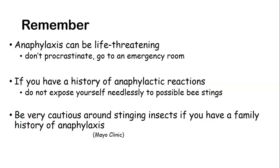It takes a little time for your body to build up its reaction to a sting. And every time you're stung, if you're leaning toward anaphylaxis, you're more likely to react. So just because you're stung once or twice and you don't have a reaction doesn't mean you won't develop a reaction. Okay.